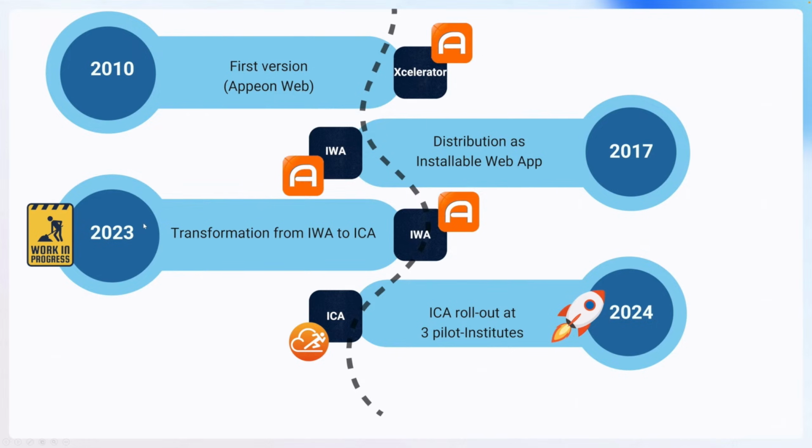In 2023, we began the transformation from old to new PowerServer. Multiple reasons for that, but of course, first and foremost, the end of life of installable web app announced by Appian. Not a quick step through, because around 50 institutes were using Alphabox software suite, and already almost 50,000 users require careful planning of the phase out. So not a switch off for all, but in 2024, a rollout of the installable cloud app version at 3 pilot institutes.